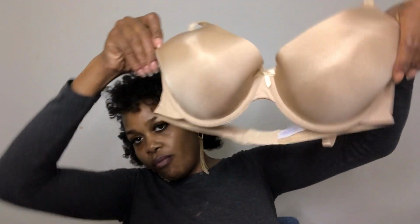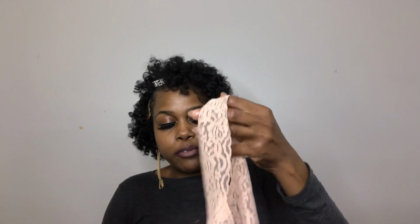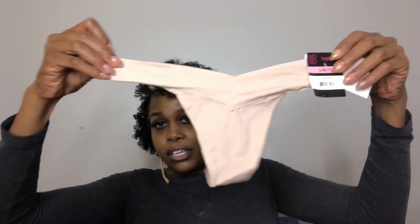So I did also get like just a basic nude bra. That's just basically nude, but of course I tried to find some little panties that match it. Different little pairs, so I got some thongs. It seemed like everything is laced. They know it's that season or something. Now these ain't no lace, but they thongs and they cute.